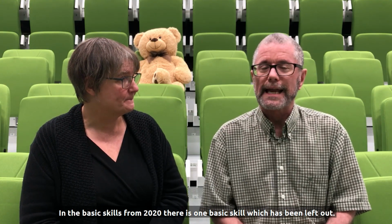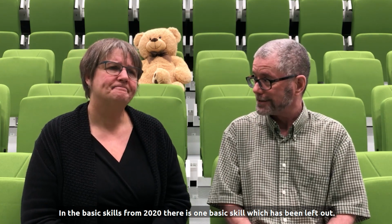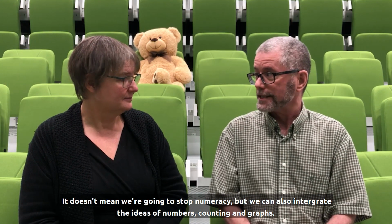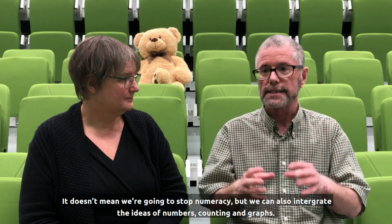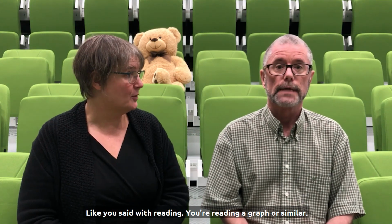Just one little pointer: in the basic skills from 2020, there's one basic skill which has been left out. Numeracy. Now, it doesn't mean that we're going to stop numeracy, but we can integrate the ideas of numbers and counting and graphs. And like you said with reading, you're reading a graph or those kinds of things.